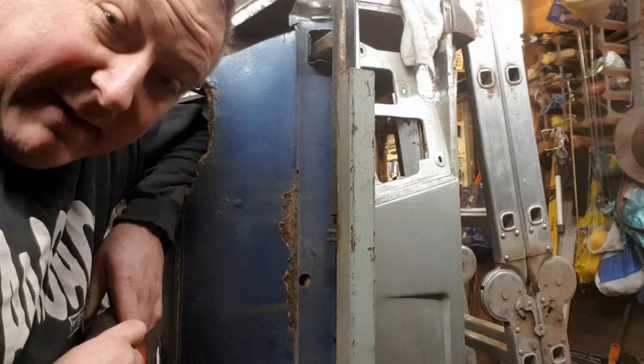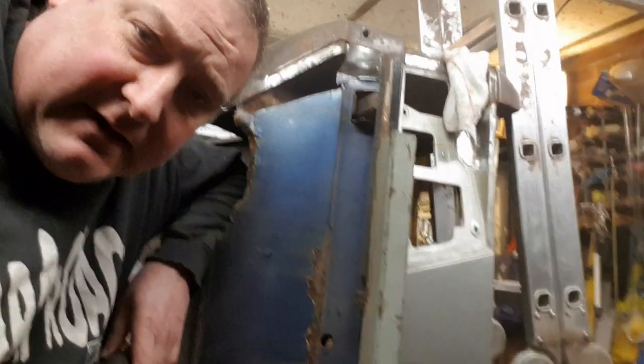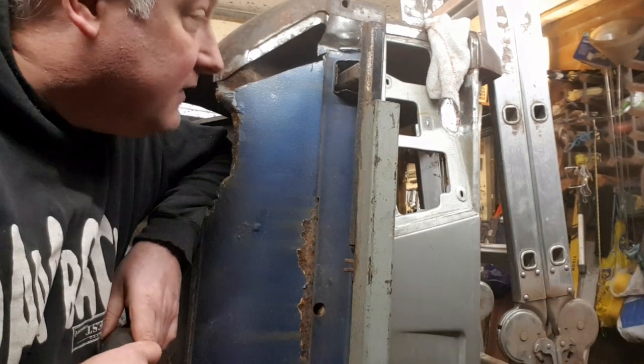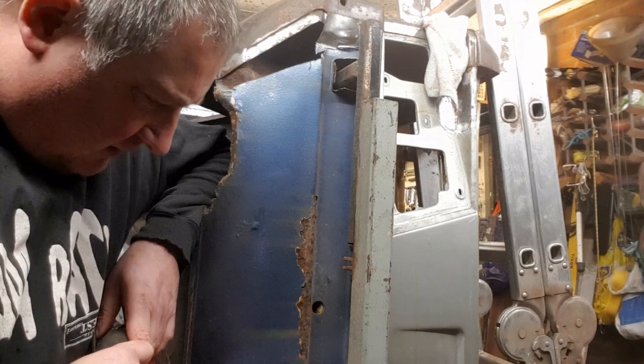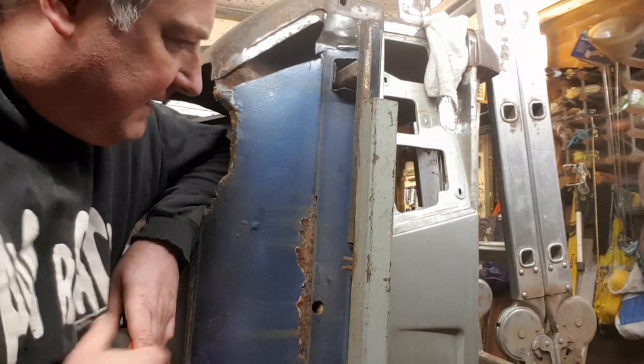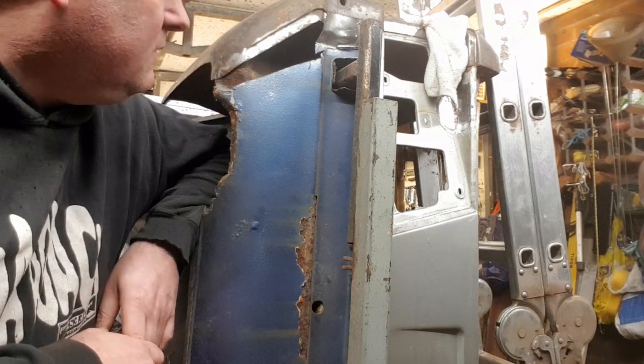I haven't had a lot of time in the garage recently, for various reasons. However, I've got a small amount of time which I can spend in the garage, so I thought I'd film it. Right, moving on towards the back, and I need to take this rear valance off, the old Holly.